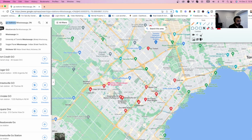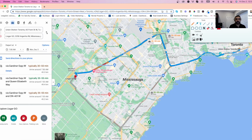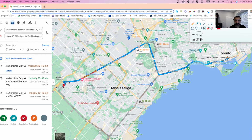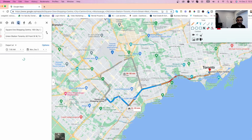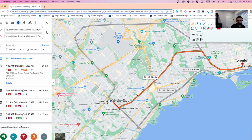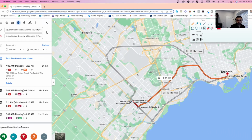So for example, if I am in Lisgar, and you're going to be traveling from Lisgar all the way to Toronto, you got a couple options. You could either drive there, so you'd have to take the 401, 427 all the way down to Union Station. That could be about a 50-minute drive. If you live closer to Square One here, the drive would be about 26 to 55 minutes, depending on what time of the day you leave. This is set for 7 a.m. Now, if you were to take transit, you can take the GO station, Cooksville GO, and that'll get you there in about 51 minutes. So transit-wise, it's okay, not too bad.